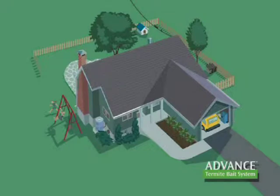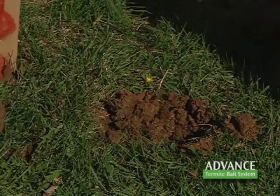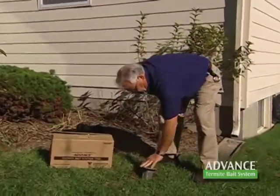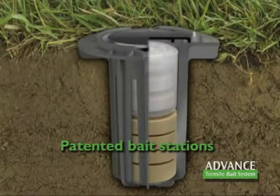The Advanced System gets to the root of the problem by eliminating entire termite colonies in and around your home and guarding against new invasions. Let's take a closer look at how the Advanced Termite Bait System works. The Advanced Termite Bait System is designed with the latest state-of-the-art technology and is comprised of patented bait stations that are constantly on guard for termite colonies around your structure.